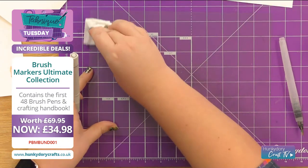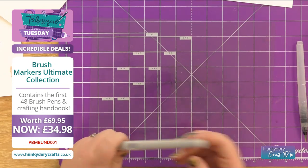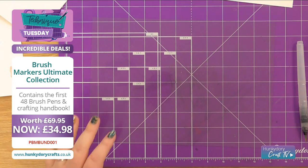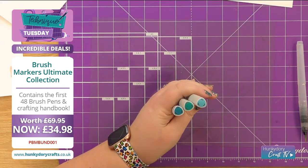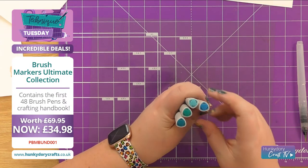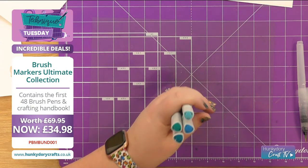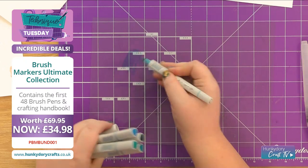I'm also going to show you how we can use them for backgrounds. I'm going to grab a few different colours. I'm going to put the purple down, and go with some blues and greens to do something a little bit different, from the Forest Walk and the Blue Lagoon selection. Let's get one of these really deep colours in. All we're going to do is have a little bit of scribble.